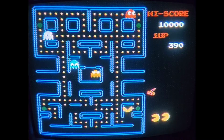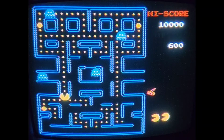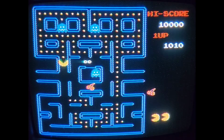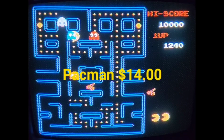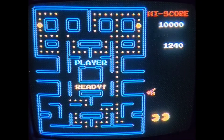This port may not be as good as the arcade version, but it's pretty darn good. I don't have much else to say other than that. It's Pac-Man, and everyone's played it, it's a classic. On pricecharting.com, it's valued at about $14. It's definitely the most common Tengen game I've seen in video game stores.